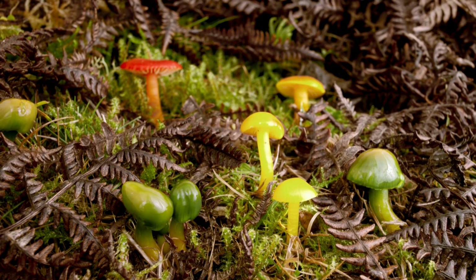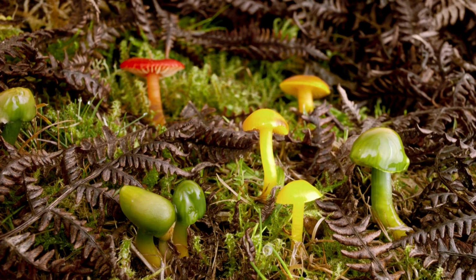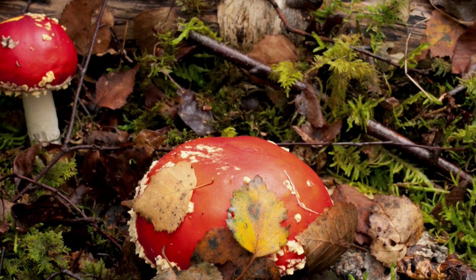Capturing what goes on in this hidden world requires a unique set of skills. The only man for the job is veteran macro photographer Tim Shepherd.